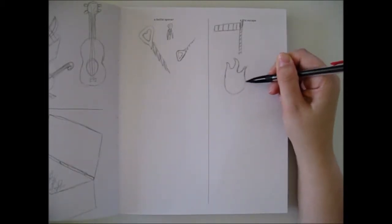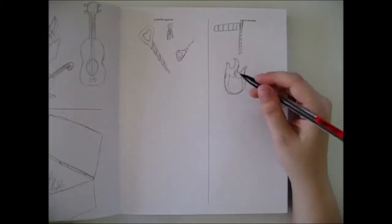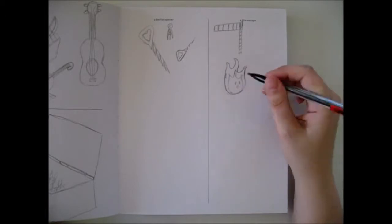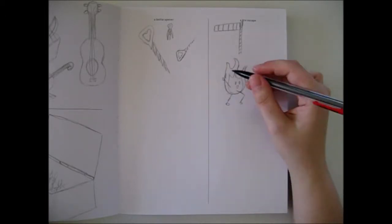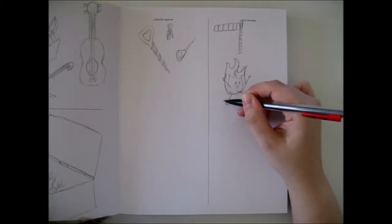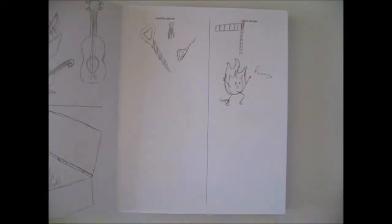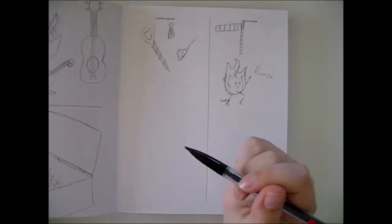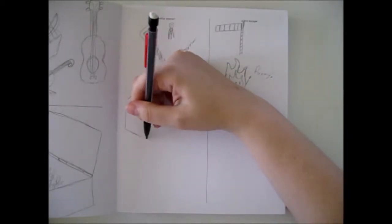And then I thought I'd take it a little more literally and punny. So I decided to draw a fire escaping. So here's my little fire dude escaping, and I just thought it was super cute. I'm a big fan of puns, so I drew a little chain on his ankle too to make it look like he's free. And yes, I had to write punny because I was just so proud of it.